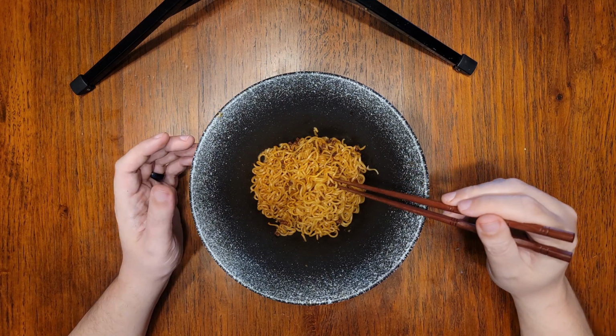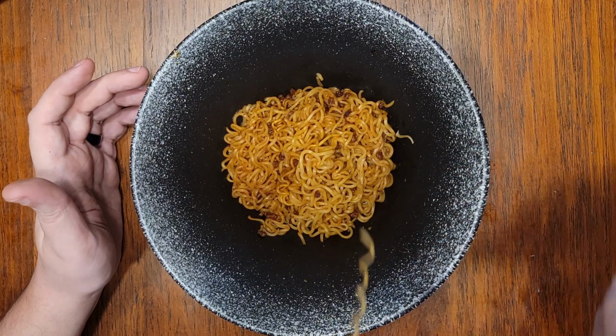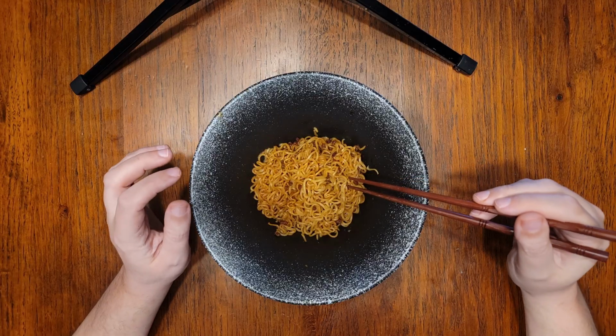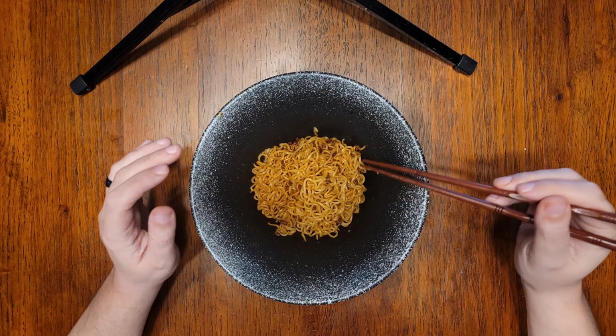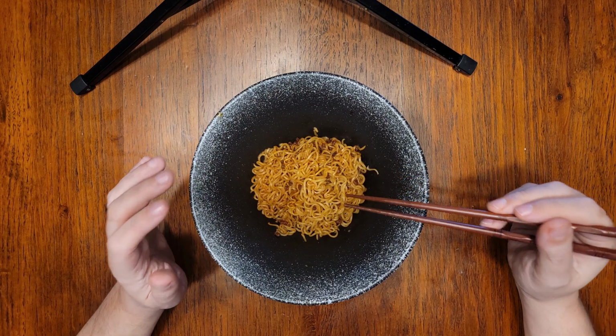I'm just going to have another quick bite here and make sure I'm not missing anything. There's also possibly mint in this. It's hard to say. Whatever this is, it's a really unique combination of spices. It's got a nice texture.